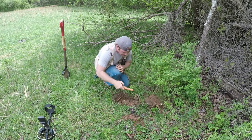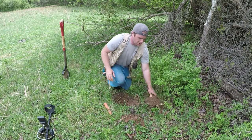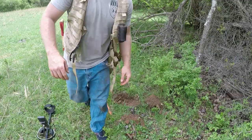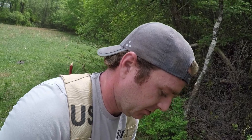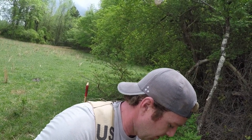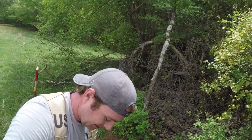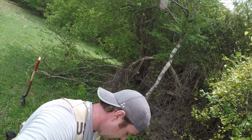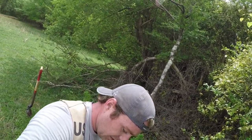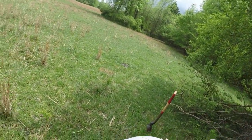Sometimes these Garretts, if you get them anywhere near metal, I mean, they're meant to ground balance and stuff, but... Ah, yes! Alright, give me 2 seconds. Let me shrink down my tripod real quick. We've got silver again. I'm so happy right now. Second silver of the day. I'm not gonna say what it is, because I honestly don't know what it is yet. I know it's a coin, but I haven't looked at it, so just bear with me for just a second.